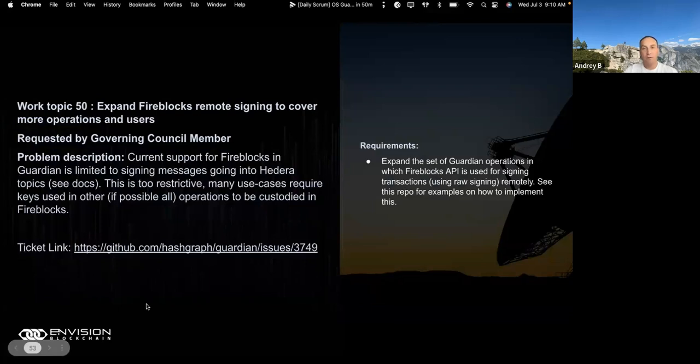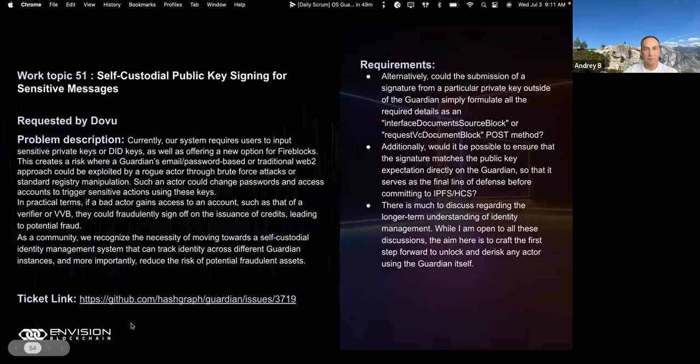Yeah, so we have implemented Fireblocks, as you know, previously. There are some limitations on what keys and what operations are currently executed through Fireblocks due to the API restrictions and really the stability of the operation. The next stage would be to expand these operations to other areas. I guess Guardian produces many signatures in the course of executing a policy. It's almost every second that something happens. It would be best to automate all of them and offload this to Fireblocks for remote signing. Currently, it's not the case. So that's what this ticket's about.